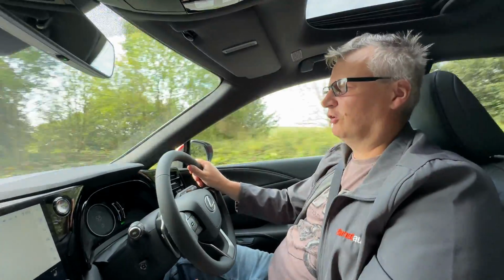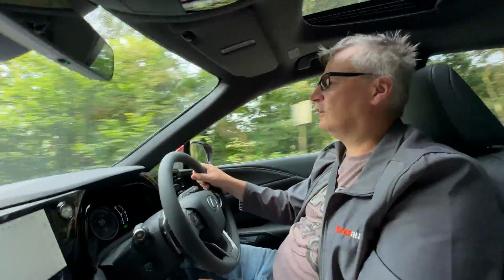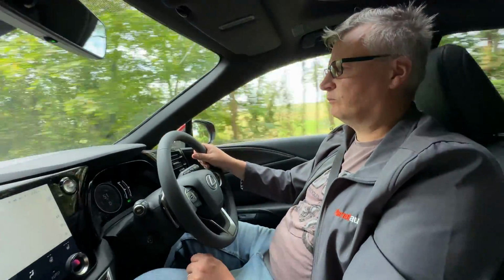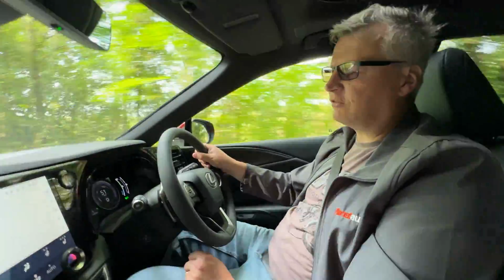Yes, I like a good old Lexus. Back in the day, I used to like the big saloons with the gold badges on. It stood out. It was JDM at a new level.